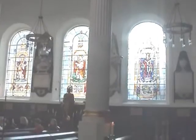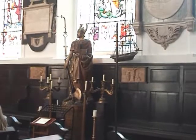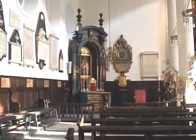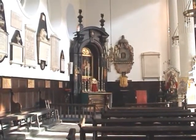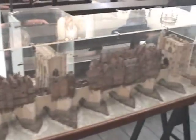This church was alongside the entrance to the old London Bridge. That's the one with all the buildings along it, if you remember, and they have a model of it here. Just hold tight now. In 1640, that's about 26 years before the Great Fire, this church had a miraculous escape when this old London Bridge burnt down.